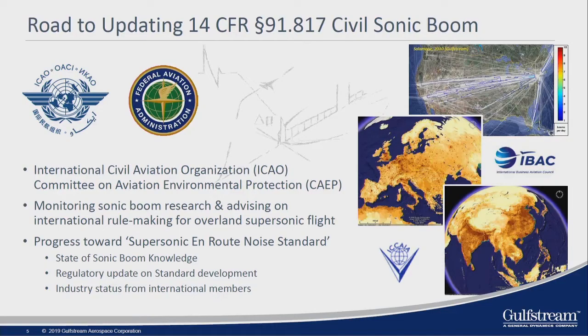And so for a number of years now, we've been working with the organization that's listed here. It's called ICAO, the International Civil Aviation Organization, and their Committee on Aviation Environmental Protection. It's CAEP. Sometimes you may hear it talked about as ICAO, sometimes as CAEP, but they have a specific working group, Working Group 1, that is charged with aviation noise.